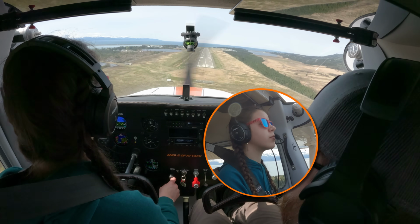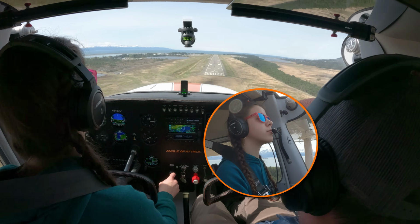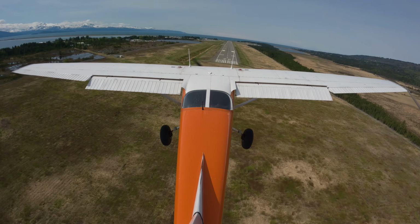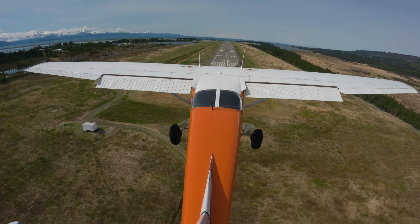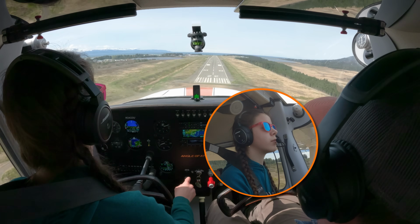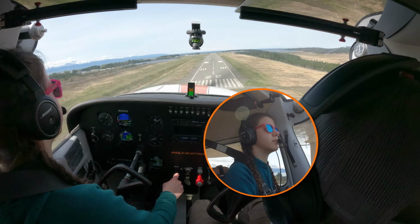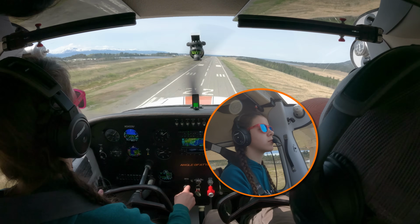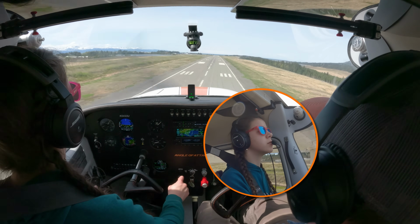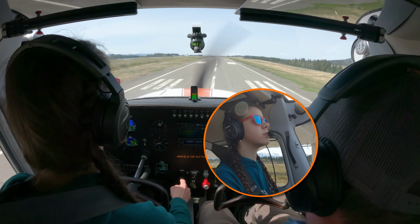Same thing as last time. Seems like a little power is needed. And nose down, because your airspeed isn't great. There you go. Walk her on back.